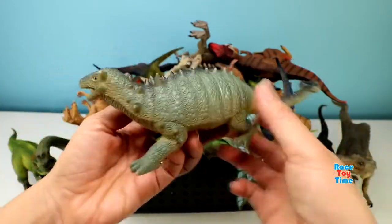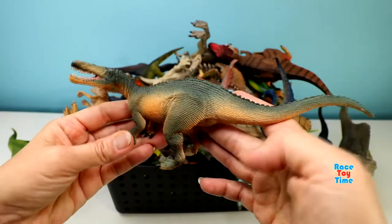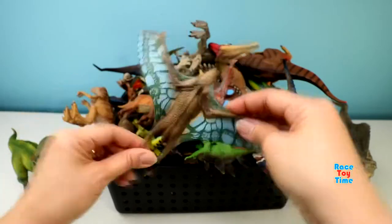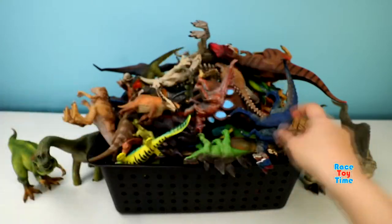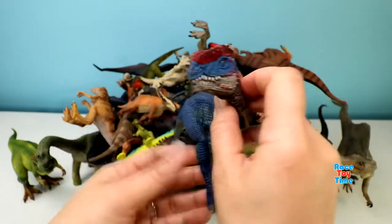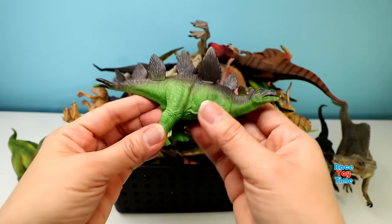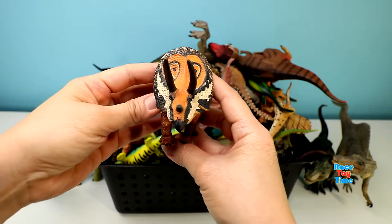Pinacosaurus. Socomimus. Quetzalcoatlus. Dilophosaurus. Stegosaurus. Torosaurus.